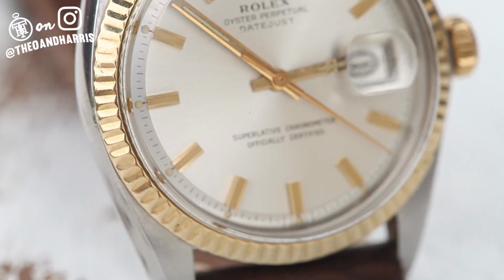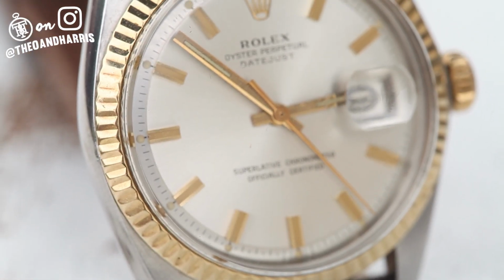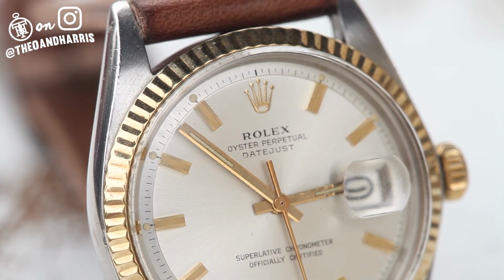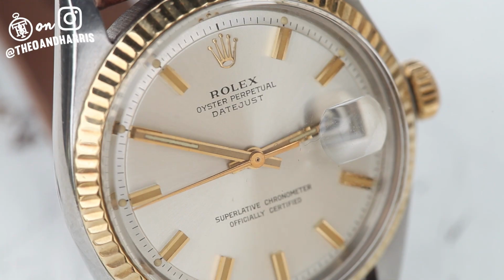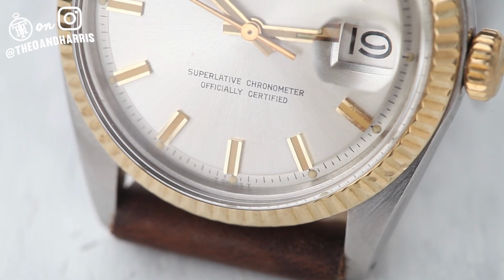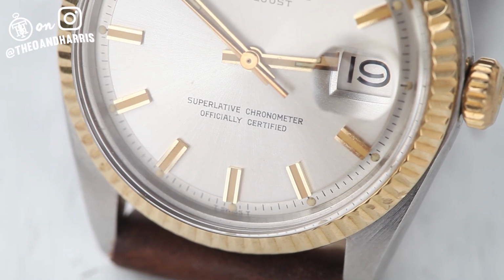Patek may have their little sayings, but Rolex really does mean it. Beyond the Datejust as a whole, this truly is an incredible example. It's probably my favorite two-tone configuration. It's a silver wide boy dial with matching hands. I think overall it looks absolutely stunning, all paired together.